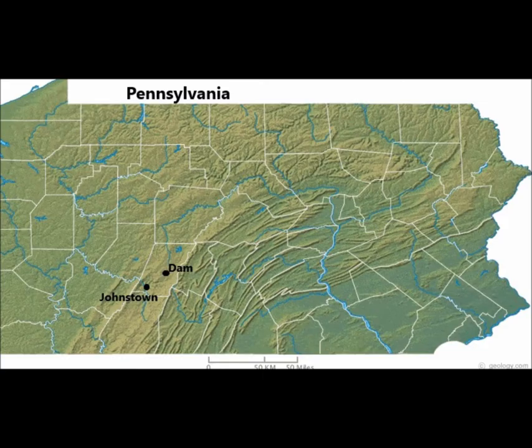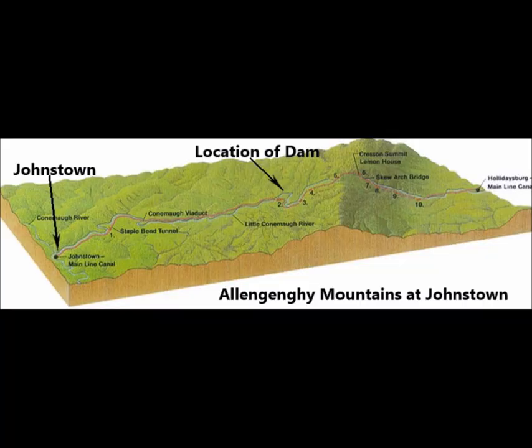Johnstown is located on the western side of the Allegheny Mountains in western Pennsylvania, as you see here. And the dam that was built that eventually collapsed and flooded Johnstown is 15 miles to the northeast and 450 feet above in elevation. Now, why was the dam and reservoir built?